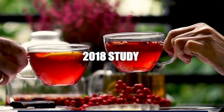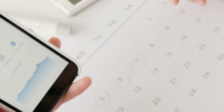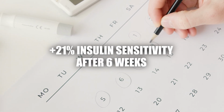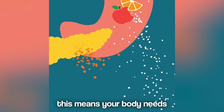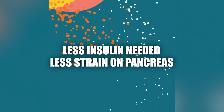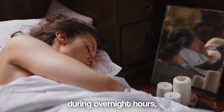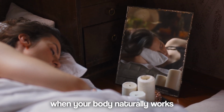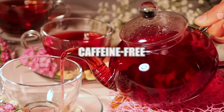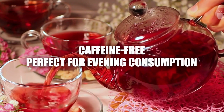A 2018 study tracked regular Rooibos drinkers and found they experienced a 21% improvement in insulin sensitivity after just 6 weeks. In practical terms, this means your body needs less insulin to process the same amount of sugar, reducing strain on your pancreas. Researchers noted the most significant benefits occurred during overnight hours when your body naturally works to repair and balance systems. Rooibos is completely caffeine-free, unlike green or black tea, making it perfect for evening consumption.